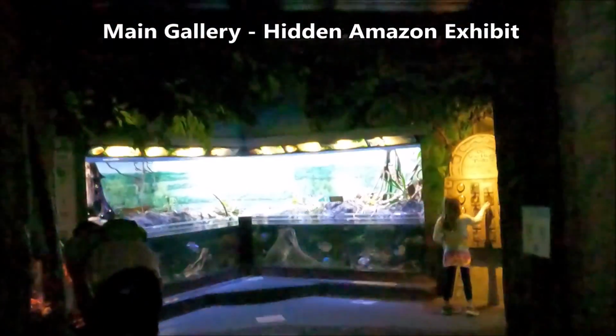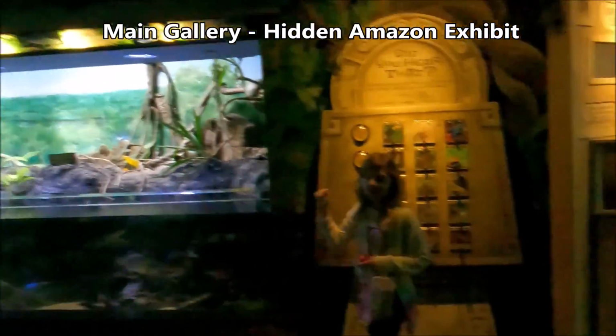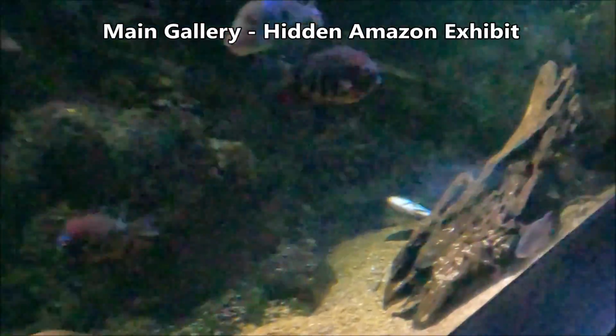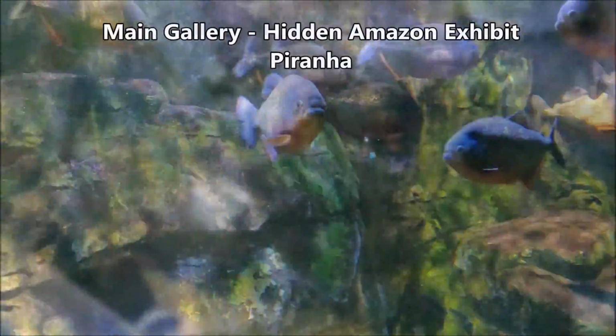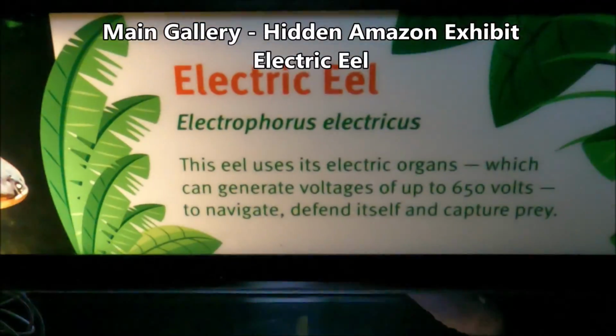This area is called the Hidden Amazon, and this has all types of fish and animals that are associated with the Amazon. So you can look at these Amazon fish from below the surface, and you can also take a look at them from above as well. Here's the piranha, the electric eel.